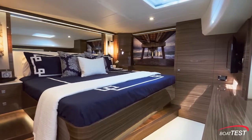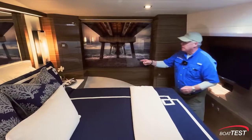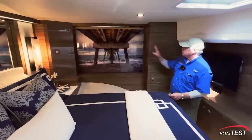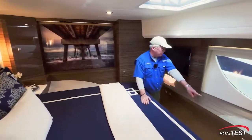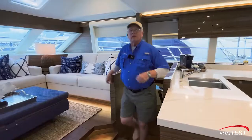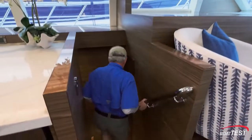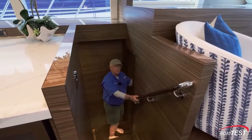The forward side has a bit of a curve here because this is where the bow is coming up. Nightstand storage to both sides, more storage, and even more storage. TV on the starboard bulkhead. Now let's check out the guest staterooms. We'll start with the VIP forward.